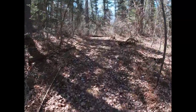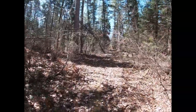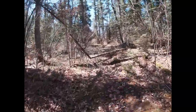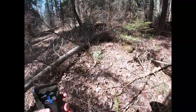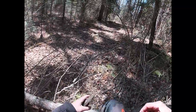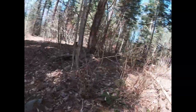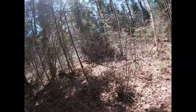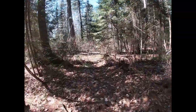Hope I don't run into a Sasquatch in here. Yeah, look, I hit another one here. You know, maybe it wasn't just 50 yards, maybe it was farther. And another one down. I can see the lake.